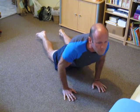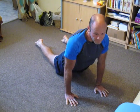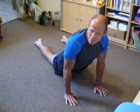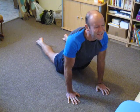As I breathe out, reach up, arching back, and I always find that my spine, I hear it click, and everything moves back into place. Or maybe it moves out of place, but it feels good.